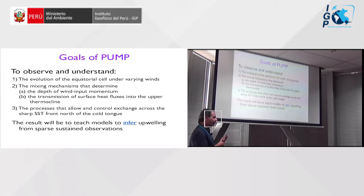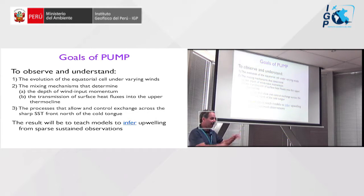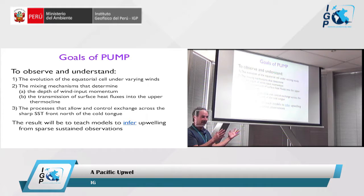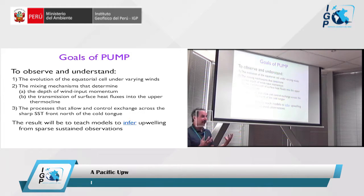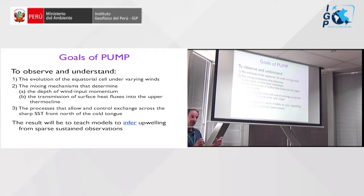And the result that we want from a limited term process study will be to teach the models to infer upwelling from sparse sustained observations. And the analogy that I would use is in the atmosphere. Meteorologists don't observe fronts. They don't go out. I mean, in mid-latitudes, all of our weather comes from fronts that are traveling along the jet stream, and the atmospheric community is not even trying to observe those. They've developed the models to the point where they observe the environment and let the model generate the front. Okay, and that is the kind of thing that we're aiming for as a result of this study.